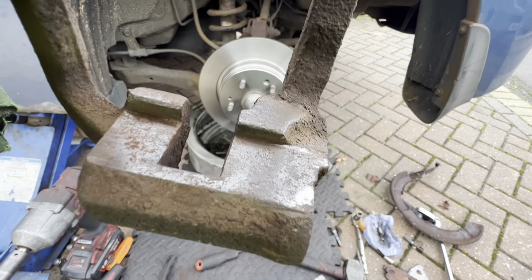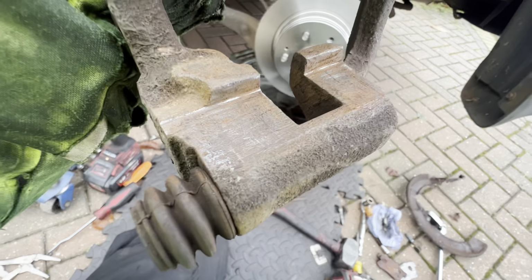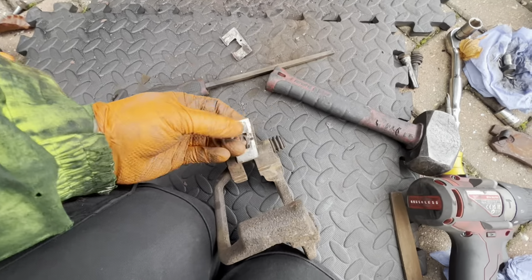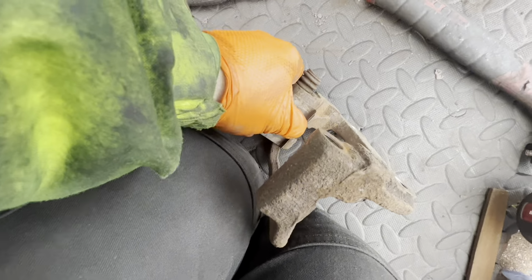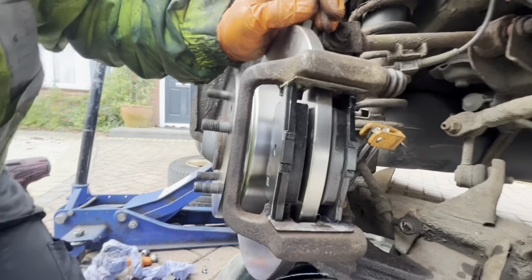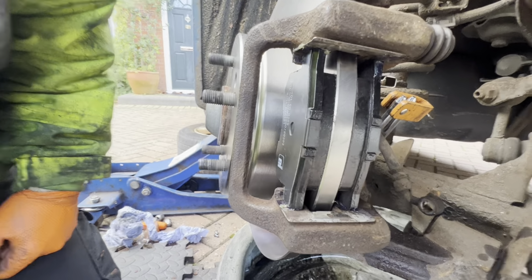I've tried to file down as much of the rust as I can. Obviously, the new Ica pads don't come with new metal clips. So we've cleaned up these old ones a little bit. There we go, all cleaned up. Smooth.